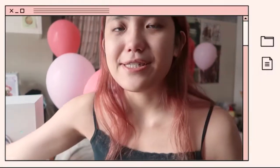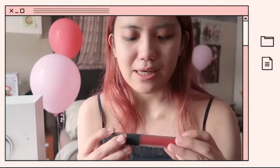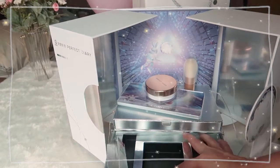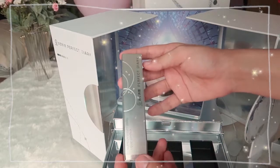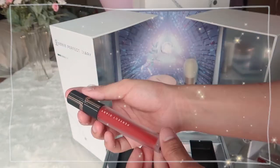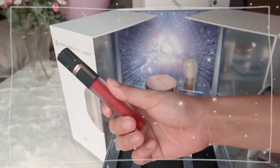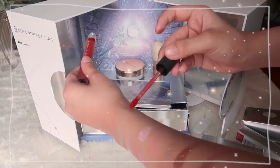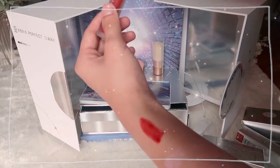So next thing is the lipstick. The packaging for the lipstick is actually really nice. It has this really matte finish on the cover. This really matte cover. And when I put it on my hand, it is like this. There's this red, and it's actually really nice to hold.